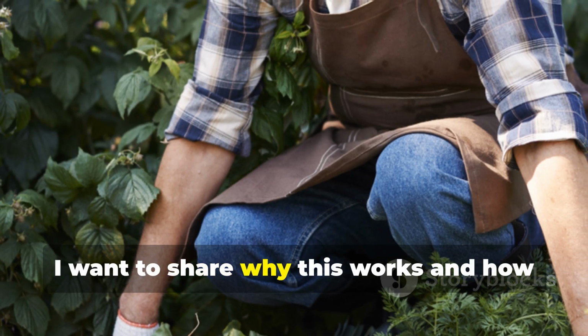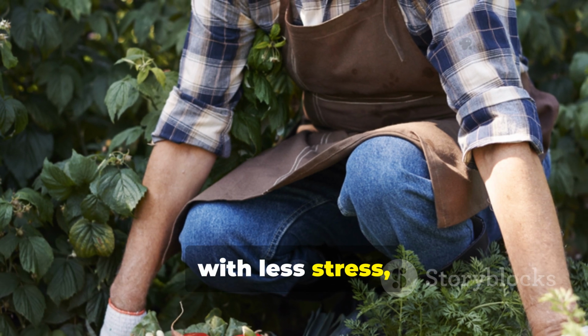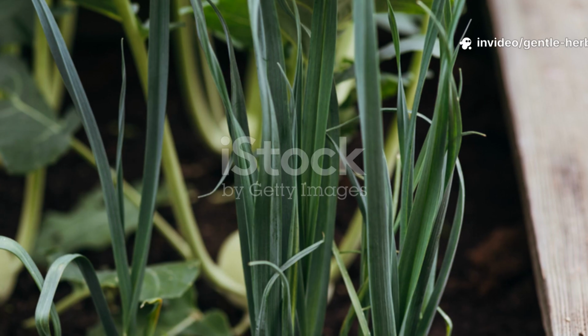Today, I want to share why this works, and how you can use it to grow more food in less space, with less stress, and better soil health.